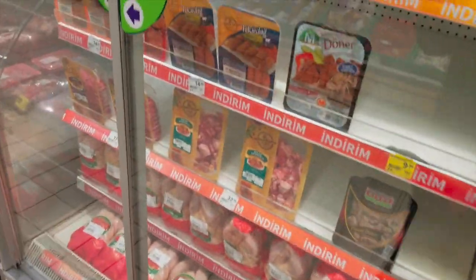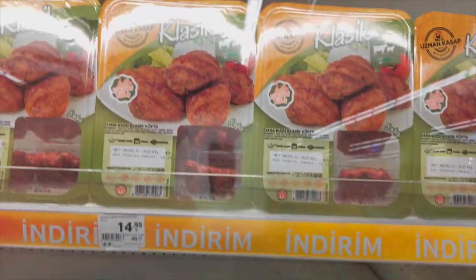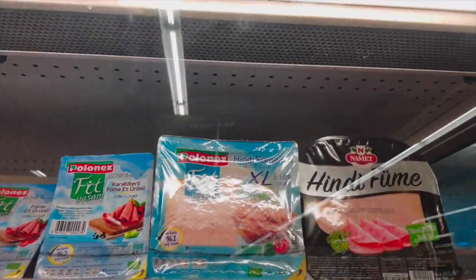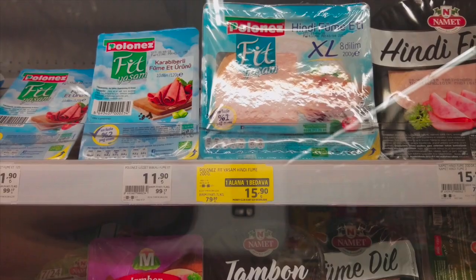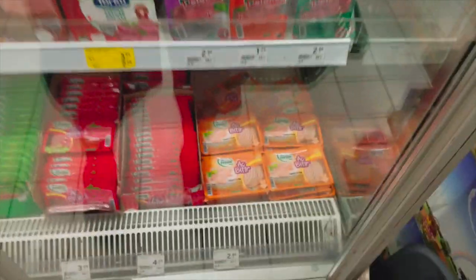It's like recalculating per kilogram, so it's about the same. I don't know, it's like meatballs and some patties. And there are expensive ones, I think, for turkey. It's like $3 or $4, and these are like $2. And there are some cheap ones, like 50 cents.